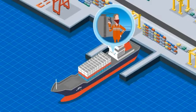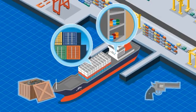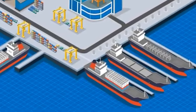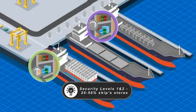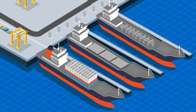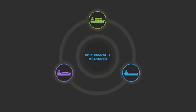Prohibited weapons are not only brought on board by embarking personnel, they are sometimes transported on via cargo during loading or with the ship's stores. In order to avoid weapons entering the ship through the ship's stores, it is recommended that you verify and inspect 25 to 50% of ship stores at security level 1 and 2, increasing this to 100% at security level 3. All vessels should be aware of the risk of concealment in stores, but ship and cargo types influence security measures, with container and general cargo vessels generally being more at risk than tankers.